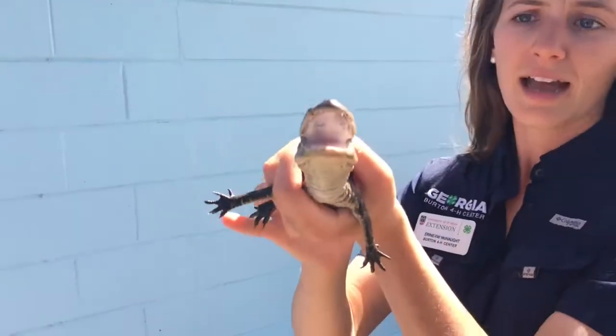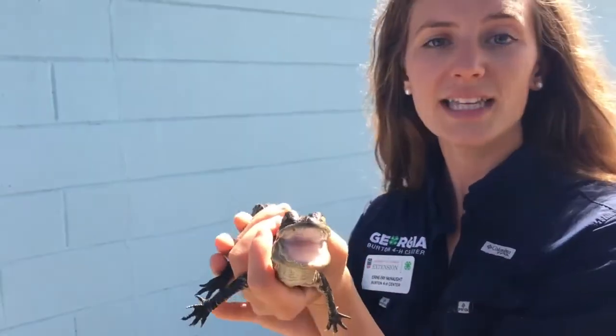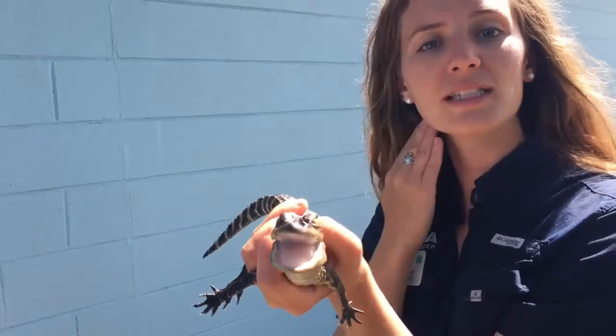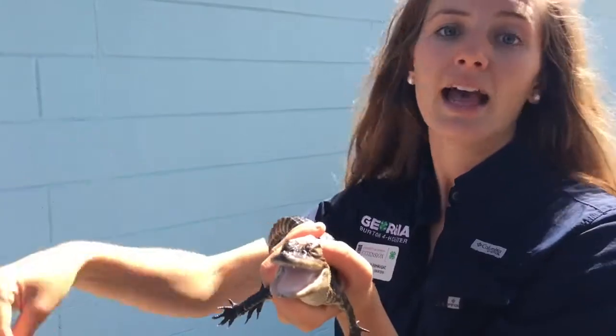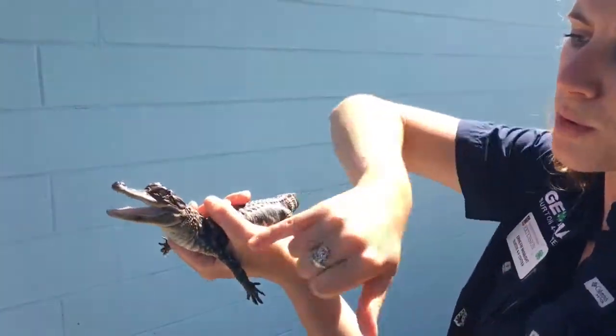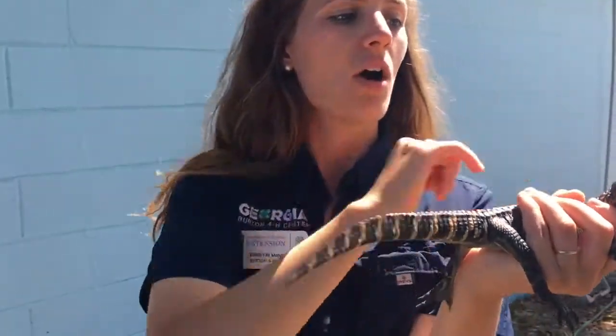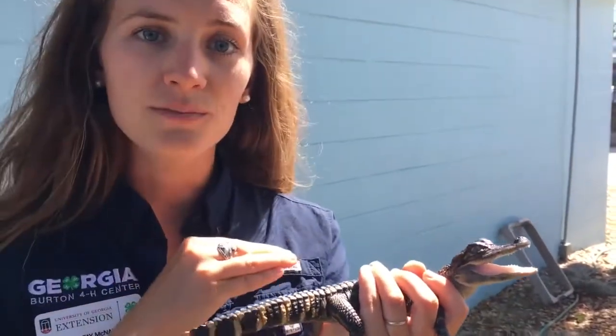Looking at his beautiful smile, you can't see down his throat. That's because he has an epiglottis that blocks the back of his throat, so he can grab his prey and eat it and not take in a lot of water at the same time. And there are cool sensory pores all around his mouth, so he can lay very still, wait for a fish to swim around, and then sense the fish and eat the fish.